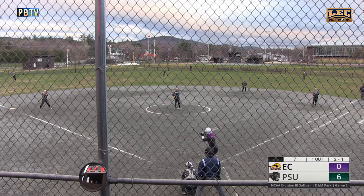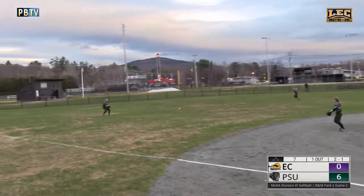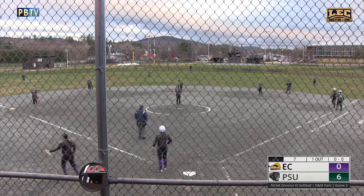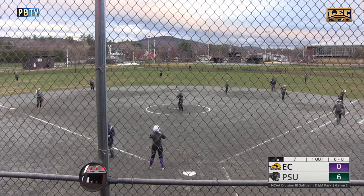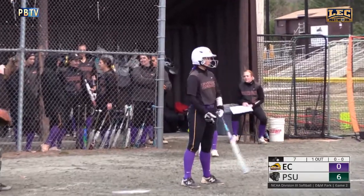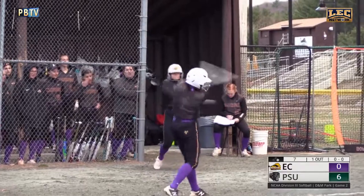2-1. A good swing will hit it to shallow left field as she is on with a single. DeFranco finding that gap between third and shortstop. Mary Kuzkowski up to bat now with 1 on and 1 out for the Lions here in the top of the 7th. Now batting the designated player, number 3, Mary Kuzkowski.